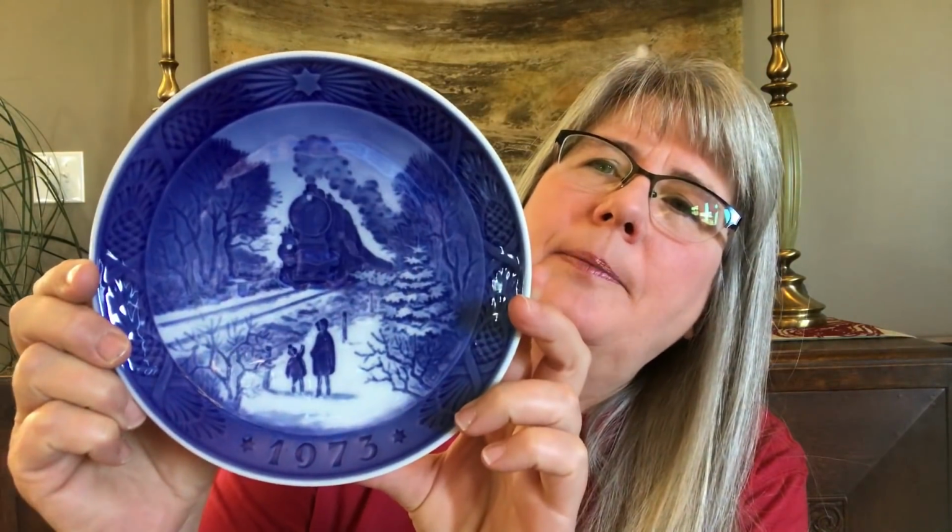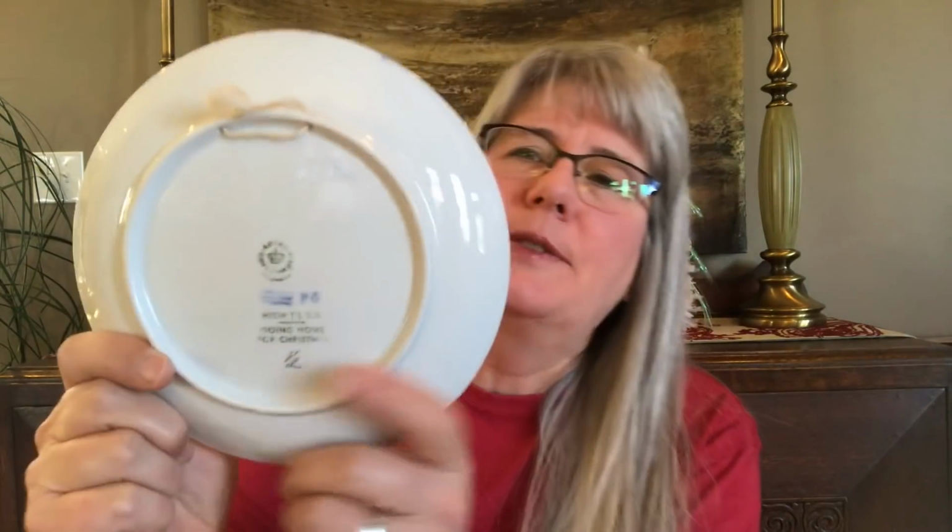So. I just thrifted this yesterday, and there were four of these plates. The other three I did not get because they're really not worth a whole lot compared to what they were asking for them. They were asking $2 a plate. But anyway, this is a Royal Copenhagen collectible plate. This one's from 1973. And the reason I went ahead and picked this up and paid the $2 for it is because I'm keeping it for myself. It kind of reminds me of the Polar Express. But anyway, I thought it was just really, really cute, in really good condition, and that's what the back looks like.